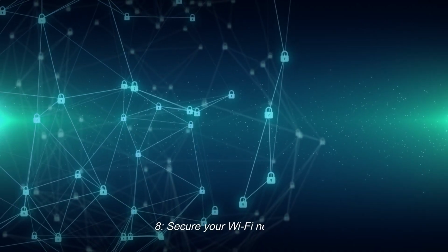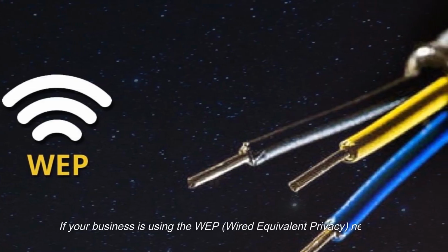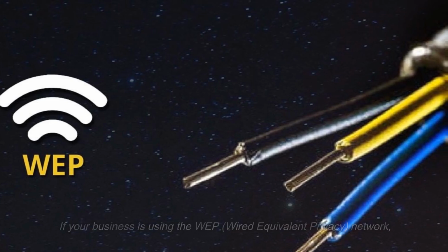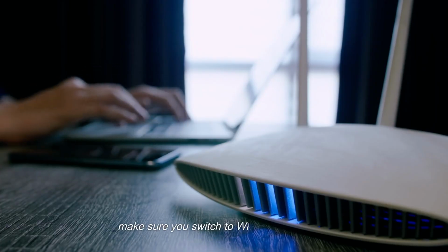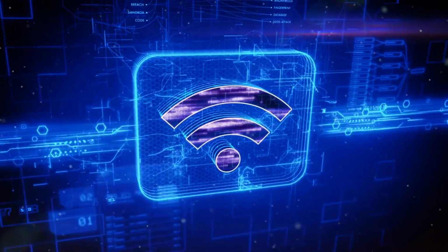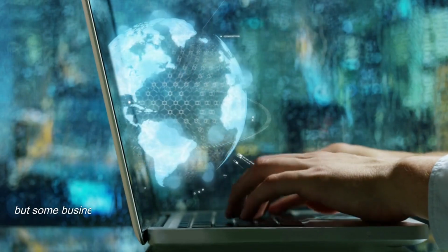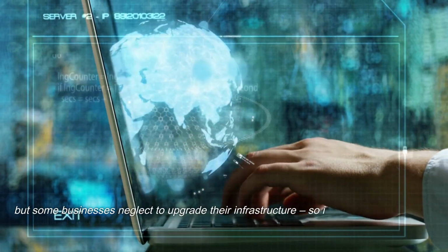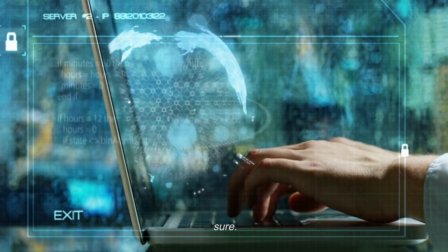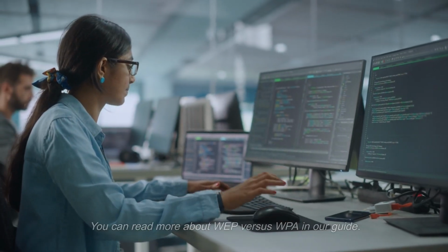8. Secure your Wi-Fi network. If your business is using the WEP, Wired Equivalent Privacy network, make sure you switch to WPA2 or later, as these versions are more secure. It's likely that you're already using WPA2, but some businesses neglect to upgrade their infrastructure, so it's worth checking to be sure. You can read more about WEP versus WPA in our guide.